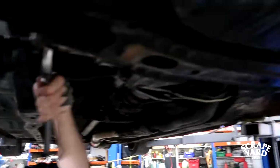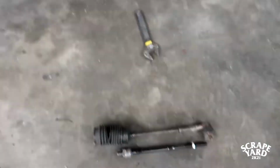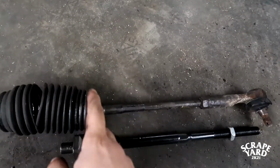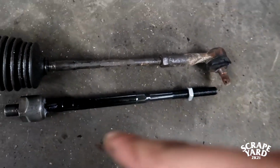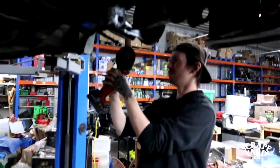Sean's taking this side out. I got my side taken out already. So as you can see, the boot's torn. So you can see how much longer the S14 or the Maxima inner is compared to the S13.